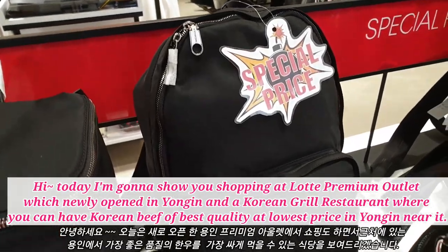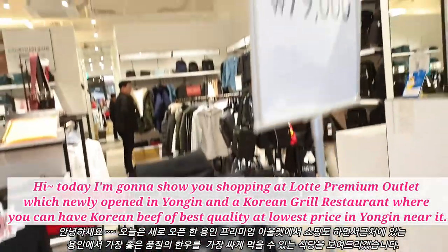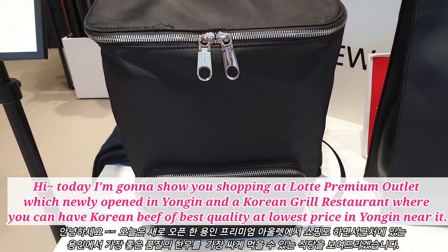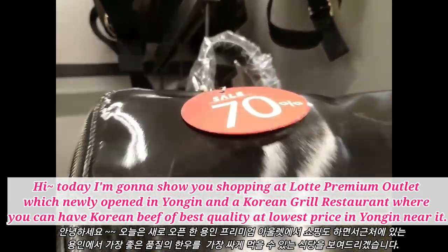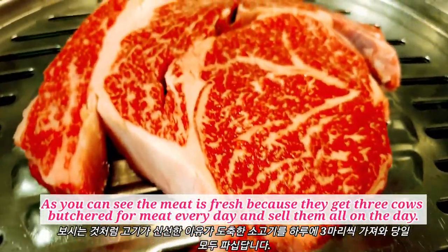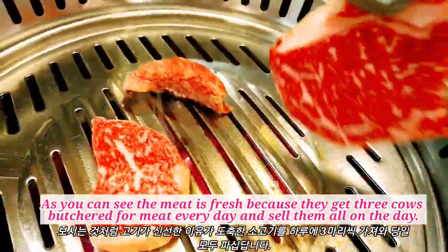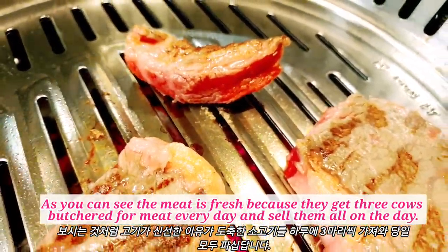Hi! Today, I'm gonna show you shopping at Lotte Premium Outlet, which newly opened in Yongin, and a Korean grill restaurant. Well, you can have Korean beef of best quality at lowest price in Yongin area. As you can see, the meat is fresh because they get 3 pounds butchered for meat every day and sell them all on the day.